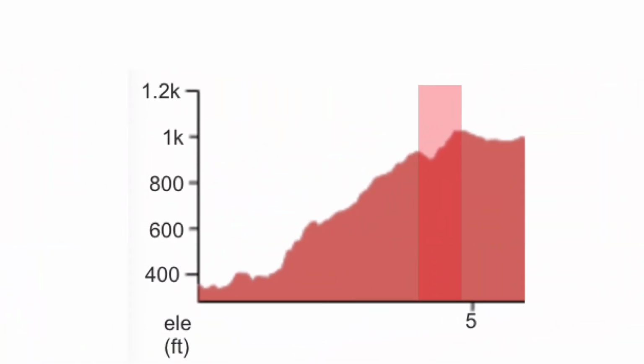Now we get to the third section, which is straightforward. It's just climbing. There's no false flats. So this is where I go to my dark place, get out of the saddle, and just mash it till I get to the top.